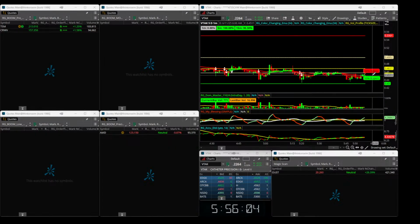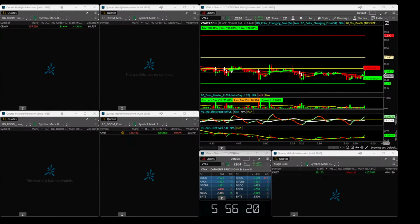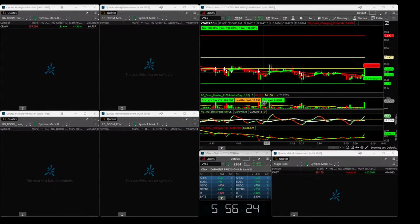Up here we have the bubbles, chart bubbles. We want to see these percentages up there in the 80s, 90s, and 100s on the buy side. And we want to see this label all green. I know it probably sounds kind of complicated, but you will see that when one of the stocks starts running, everything up here just turns green, just like this. Volume is picking up on this stock.